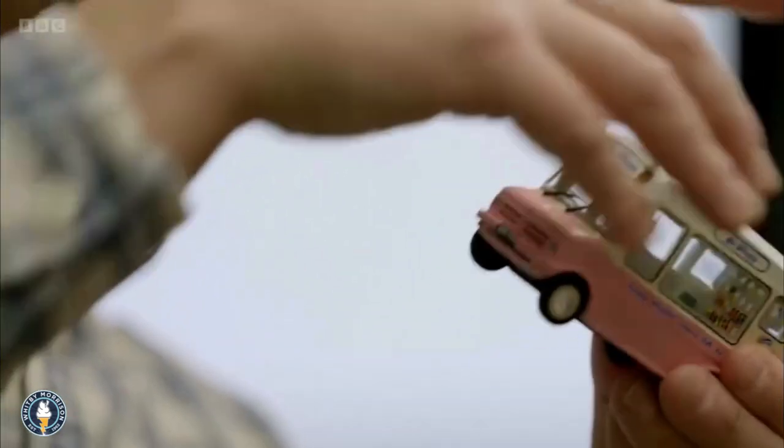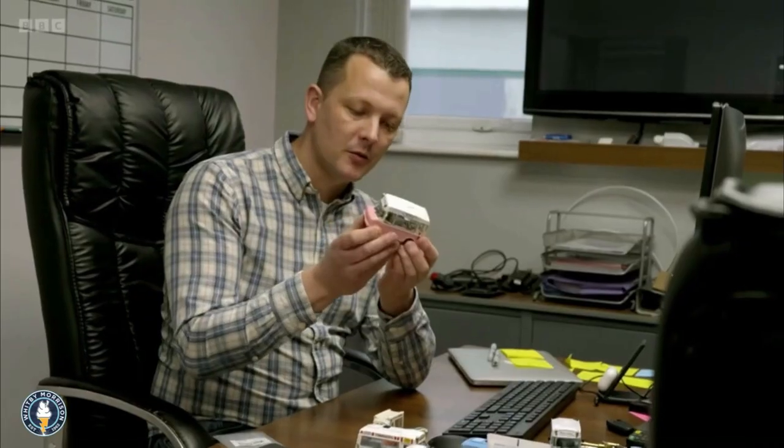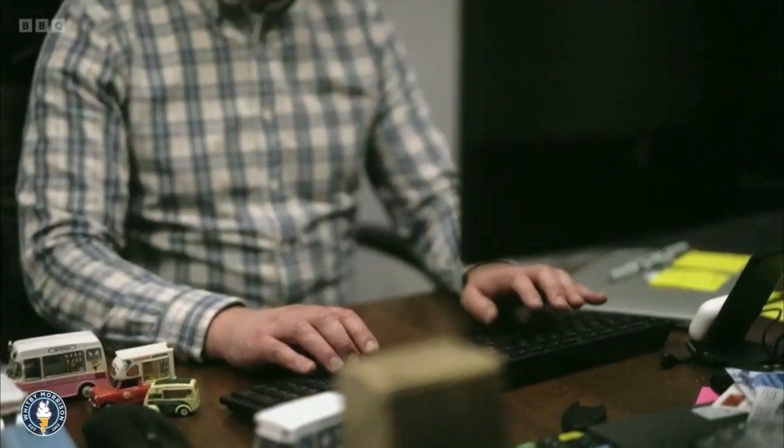These are replica models of ice cream vans of years gone by, sort of like the history of the company, the development of vans over time. The models are very symbolic about what I bring to the company. We've been around for 60 years now. The business has changed dramatically during that time. Any successful business will change.